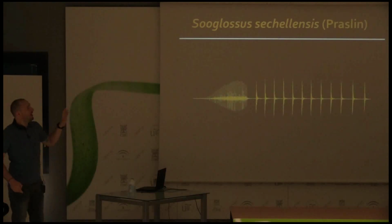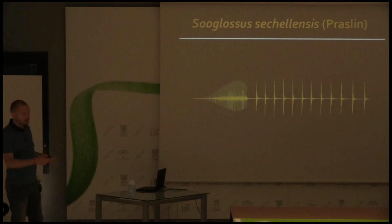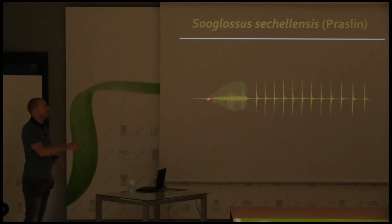Having a look at praline frogs. The first thing you notice about this is that it's decidedly longer. Many, many more secondary notes. I've heard up to about 21 secondary notes. So just to remind you again, these are the secondary notes. But then when we look at the construct of the primary note, it kind of fades in.